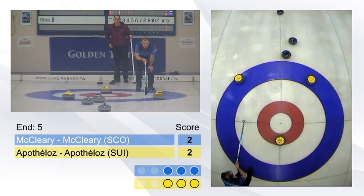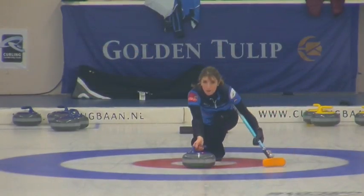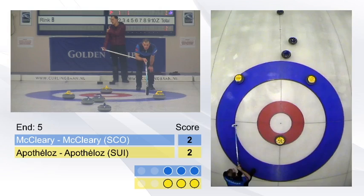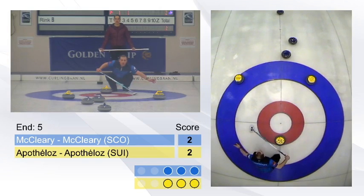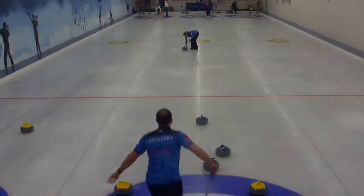So meanwhile we have 3 yellow shots in the house. But Switzerland is lying in the back 4, which gives Judith an opportunity to freeze to the back 4 rock. Somebody wanted to come around to the top of the button there, I think, Carlo.